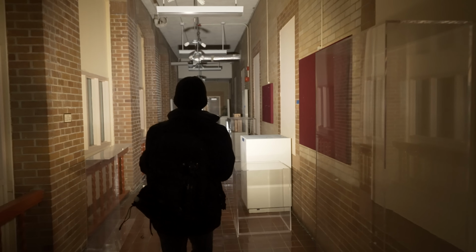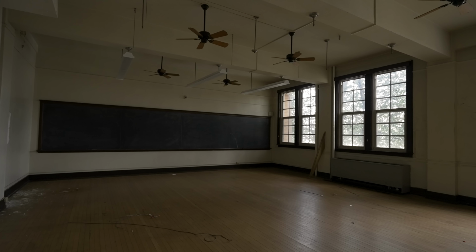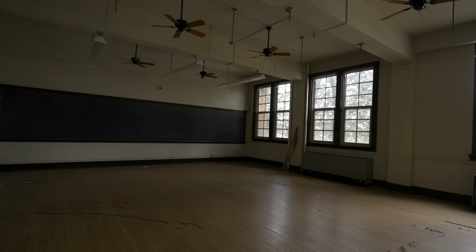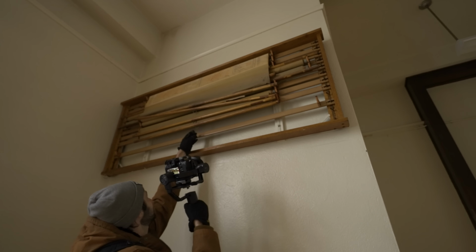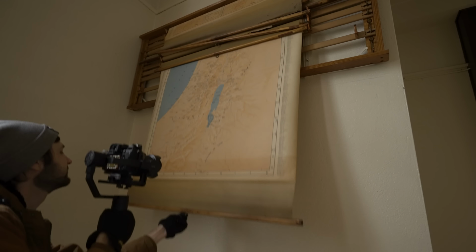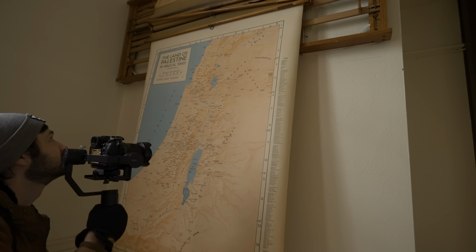What's this to the right? Classroom. This looks pretty decent still. Yeah. The windows aren't chopped off by drop ceiling. This half has a raised floor. Look at this thing. It's like pull down maps. Yeah, that's what it is. Let's see if I can reach. How do you make these stay? Oh, you just don't go all the way. There we go.